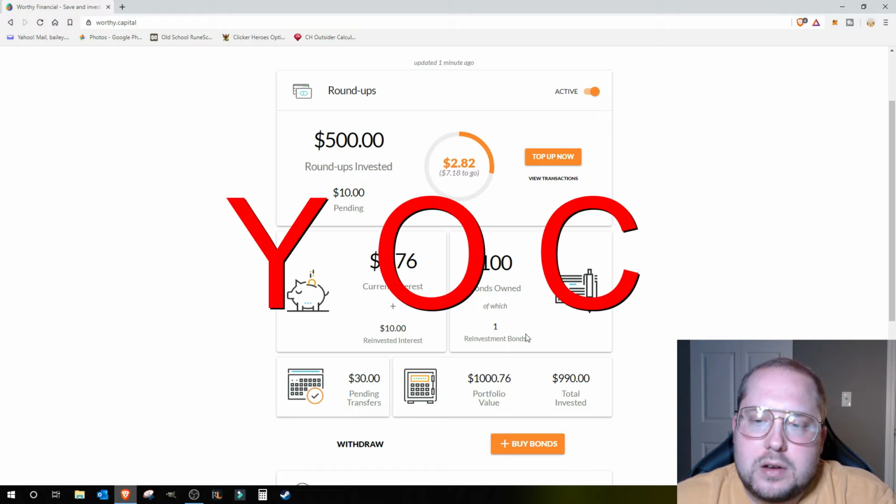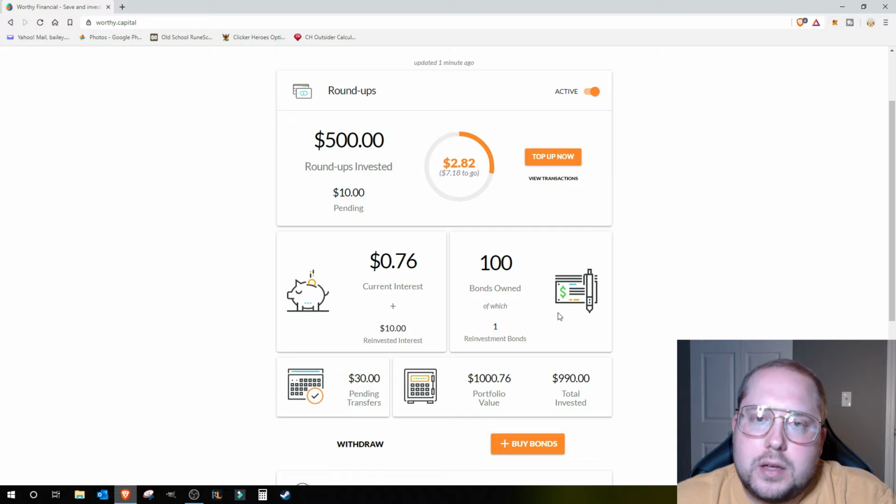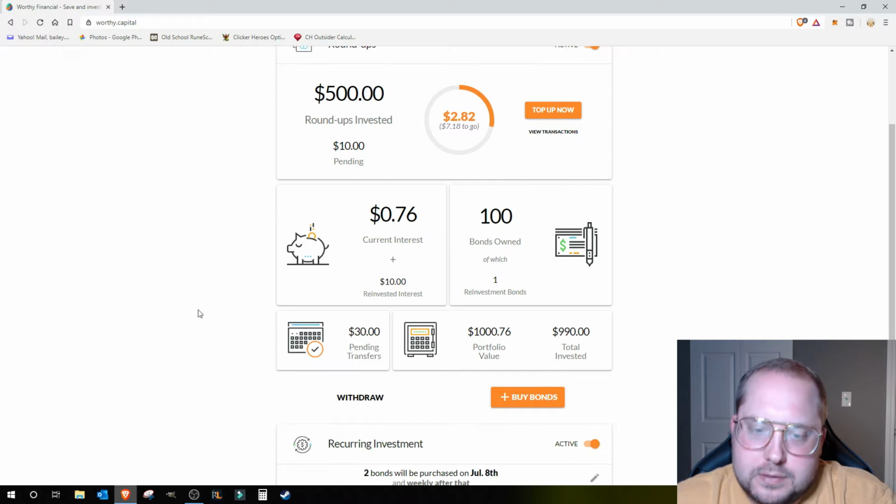So basically my annual interest on this whole account is going to be over 5% now. My yield on cost, if you want to think about it like that, is going to be higher, and it's just going to continue to grow as I reinvest this interest back into bonds.